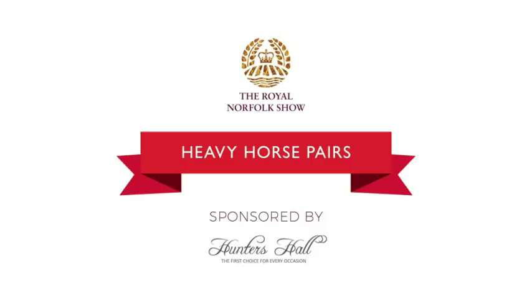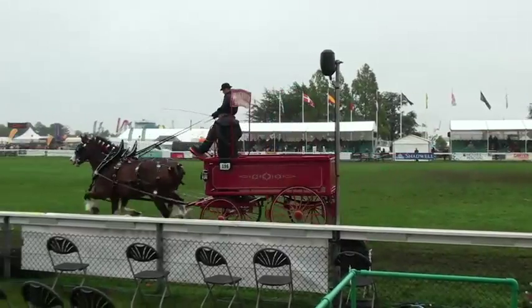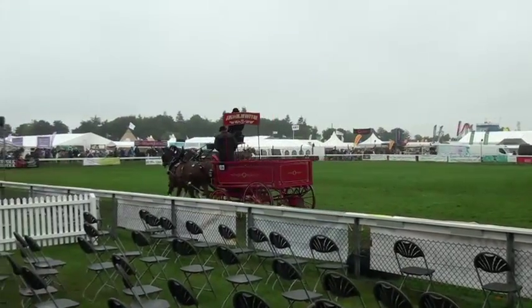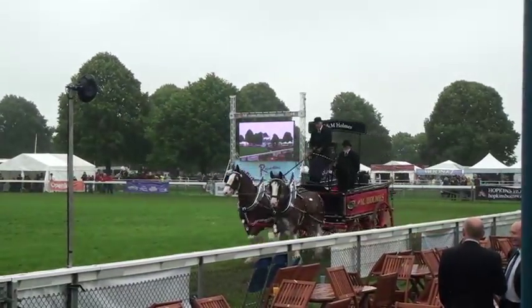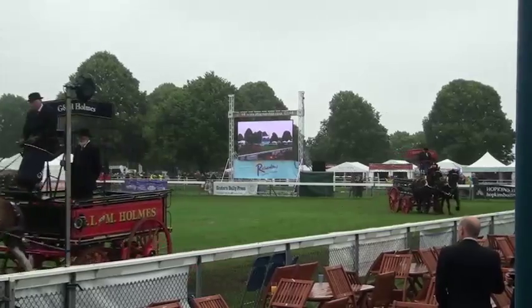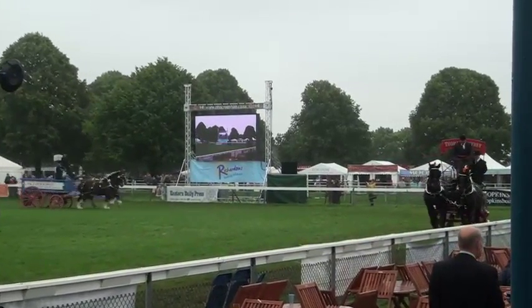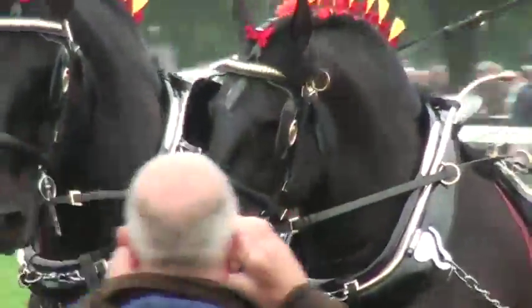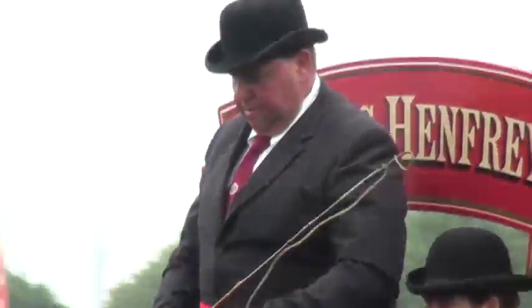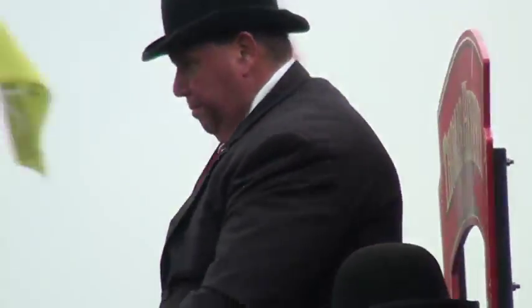Generations. Martin Goymer on the box with the Banham Zoo turnout. Banham, of course, one of the great attractions of the East Anglian tourist board. Then from Scotland, John McIntyre, his pair from Scotland, John McIntyre with the Clydesdales. Following that, past the judges' box, the Clydesdales of Gowan Holmes. Sorby and Jake, the Clydesdales.